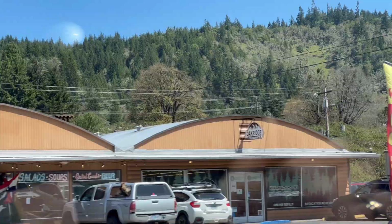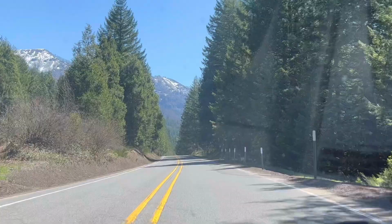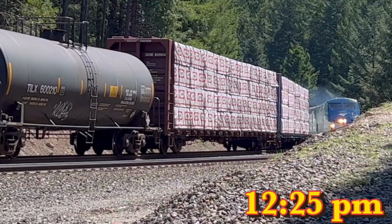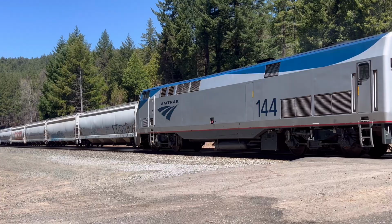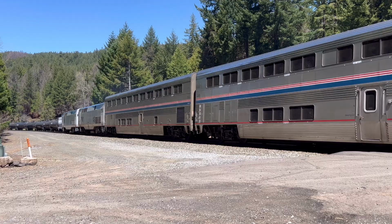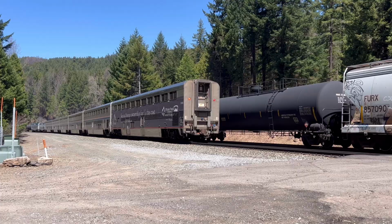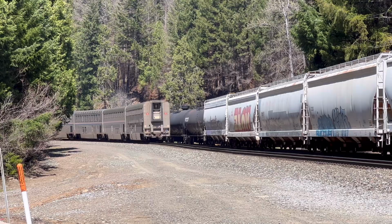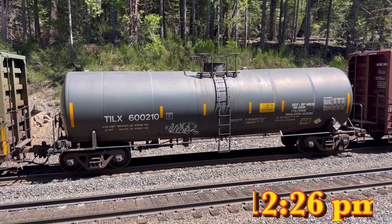It looks like our southbounder has made it to McCready Springs to meet Amtrak. I'm just gunning for the crossing in the middle of McCready, hoping that I get there before 14 arrives. Fortune is on my side, as no sooner than I stepped out of the car, Amtrak showed up, and then clear signals for our southbounder, which has helpers on the rear.